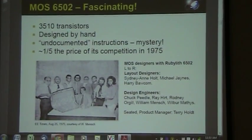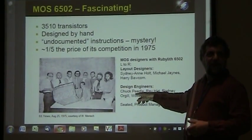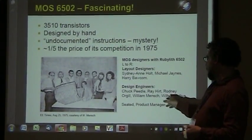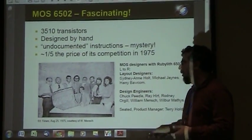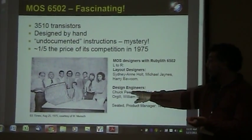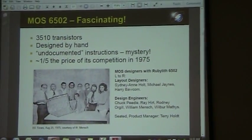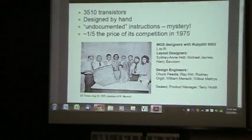So Chuck Peddle, and I don't know if you know the name, ended up moving to Commodore when Commodore bought MOS. Chuck Peddle and Bill Mensch are the two people that are still actively talking about this. Chuck Peddle has done a number of interviews on the internet where you can get a really good story about what actually happened there. And what he's got a picture of there is the actual die layout sheet that was then used to take photographs and drive the chip fabrication.